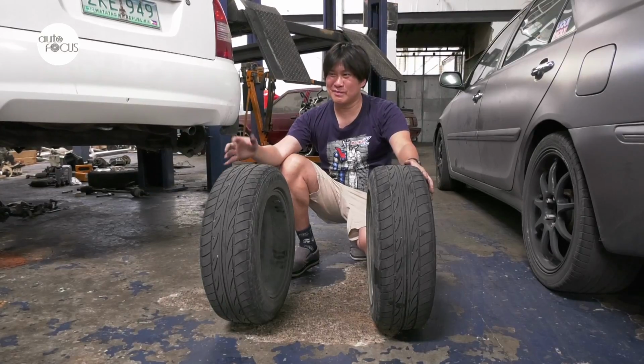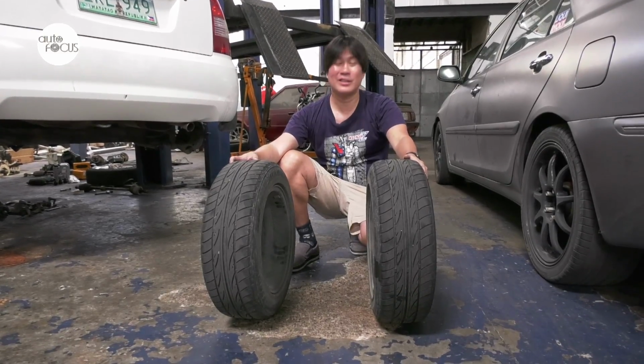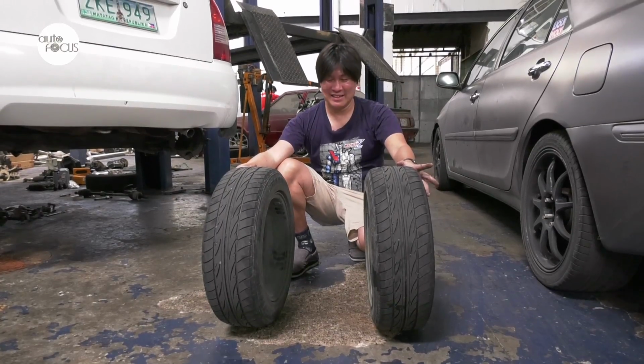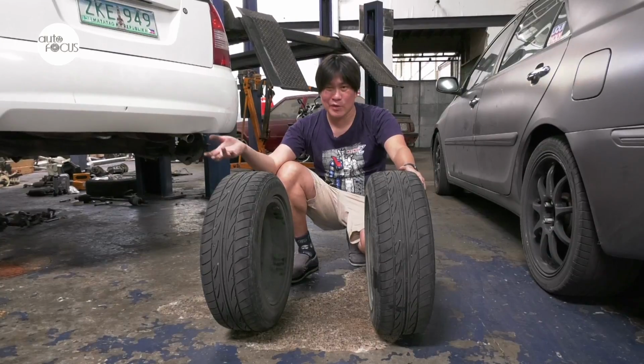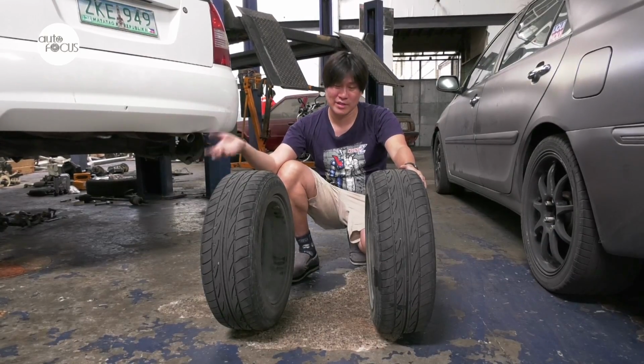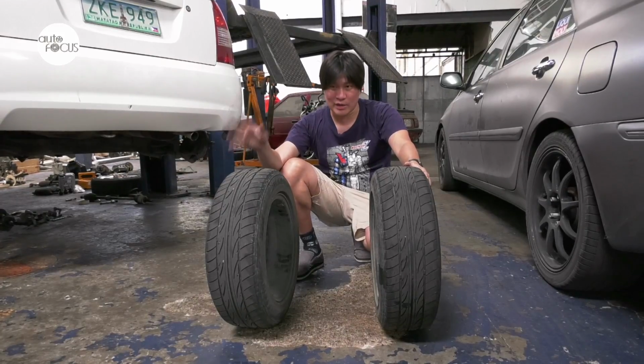The next question is, hindi ba mapupudpud yung gulong ko dahil naka-negative camber ako? The answer is no. The amount of camber is very, very slight. Usually a degree is a lot. So it's anywhere from half a degree to 1 degree. That's the stock setting of almost all cars now.